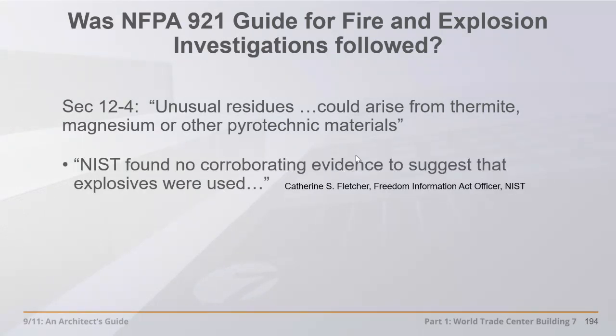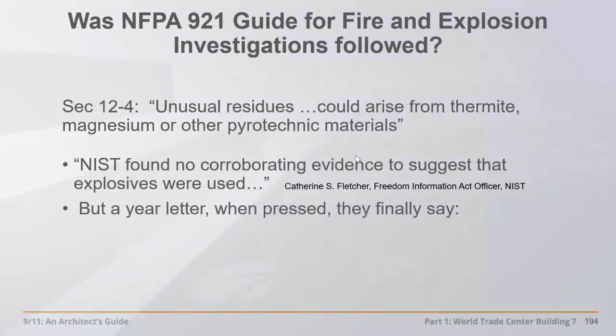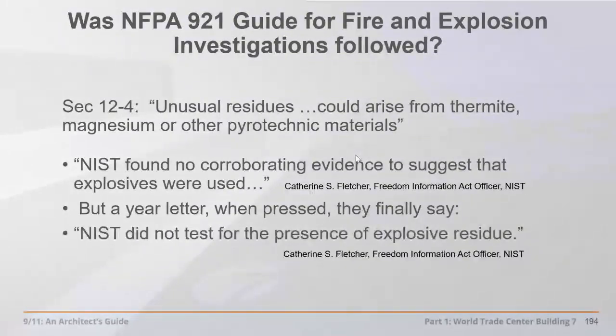NIST says they found no corroborating evidence to suggest that explosives were used. A year later, when pressed, they finally write, NIST did not test for the presence of explosive residue. Wait, you can't find what you're unwilling to look for. And it's disingenuous at best to say that you didn't find something when you never looked for it. Others did, though. In fact, it wasn't that hard to find.